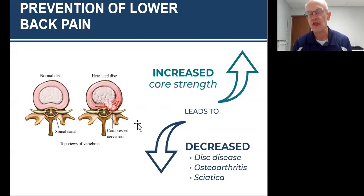The research is clear. The stronger the core, the more efficient the core, and by efficiency, I mean not just strong, but strength of the muscles in a balanced fashion, will decrease pressure on the disc, which decreases the chance of disc disease, which decreases the chances of arthritis, which decreases the chances of sciatica. Basically, less pain, more function, healthier individual. So that's why the core is very, very important.